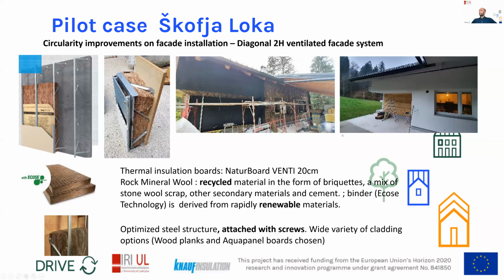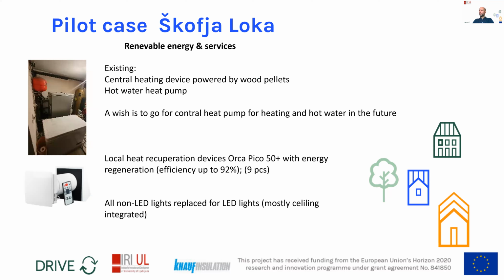Another innovative example was given in the demo case Škofja Loka, first time in Slovenia. The diagonal 2H ventilated facade system was applied. It was improved in terms of attachment, so it's now attached with screws, so the disassembly is easier, and the steel structure was optimized.